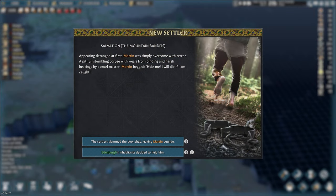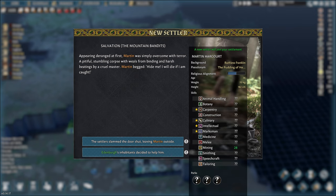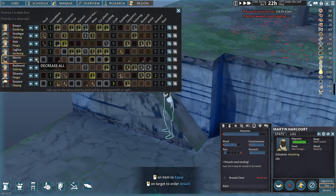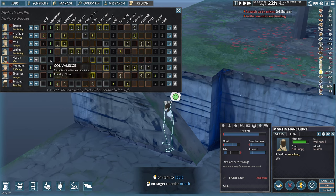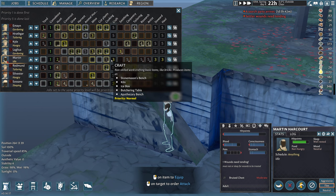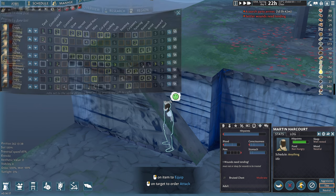It's a nice surprise when Martin, the 26-year-old ruthless Franklin, decides to join our commune. As a man who enjoys marksmanship, intellectual pursuits, and cooking, we gladly welcome the young man. His pursuers are the Mountain Bandits, who we've not yet met. I'm going to give Martin some priority as a hauler, a steward, and a crafter.